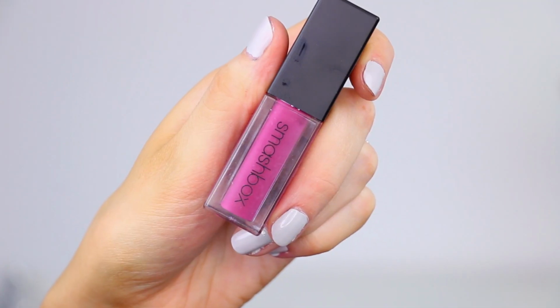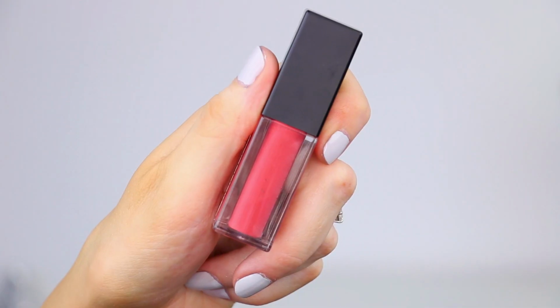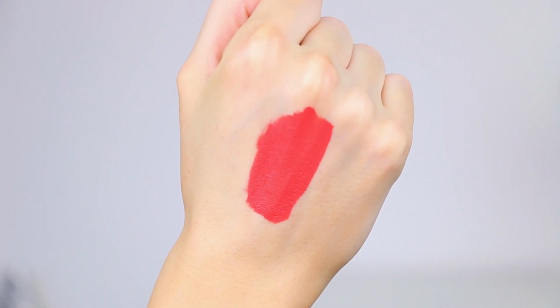Then Let's Dance, which is a pretty fuchsia tone, more of a wearable purple if you're looking to venture into that arena of purple lipstick. And then Bawse Bound, which is a pretty corally pink, a nice summery color.